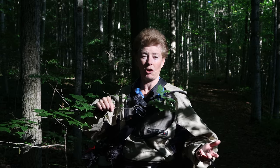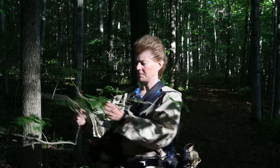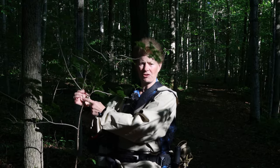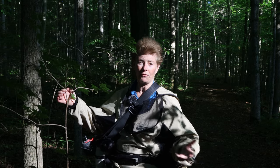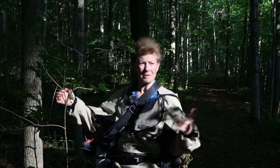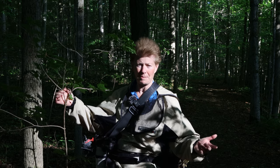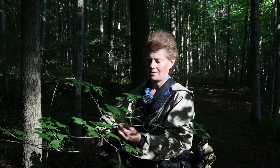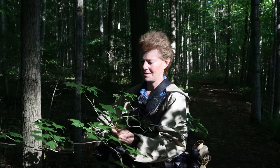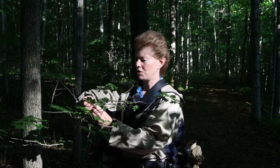The other arrangement is called alternate, and I'll show you what alternate arrangement looks like. So when you know that there are branches that grow opposite to one another, unless one of the branches has fallen off, which happens when trees are older and maybe a branch gets damaged or broken off somehow. So this is a young tree with a leaf that we're familiar with. I'll bring it right over to you.